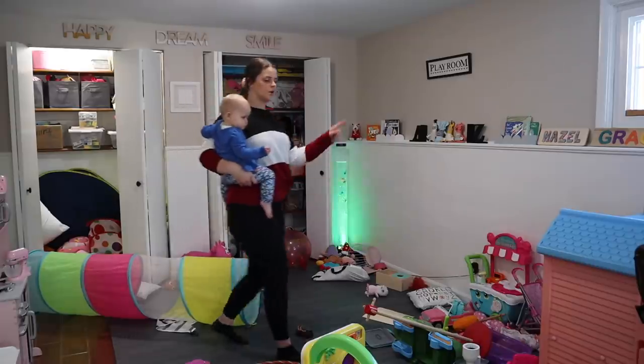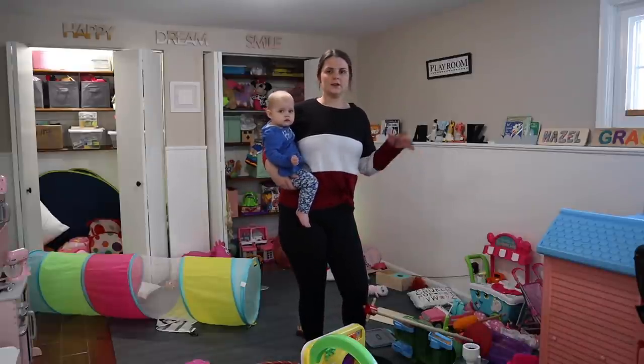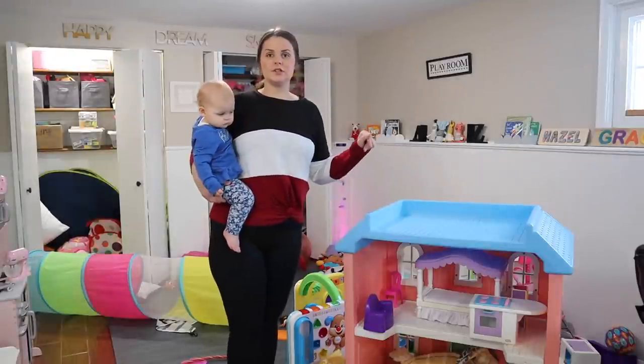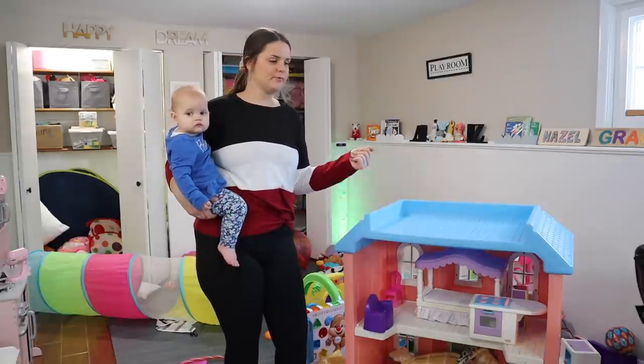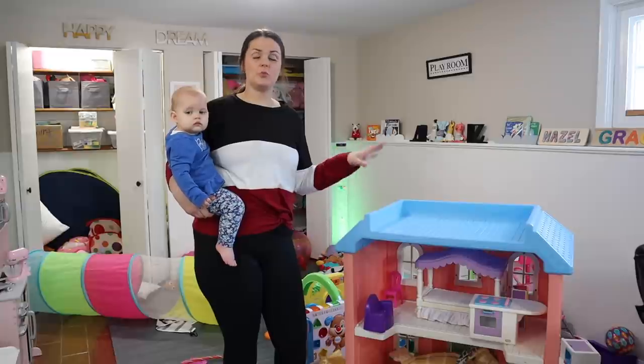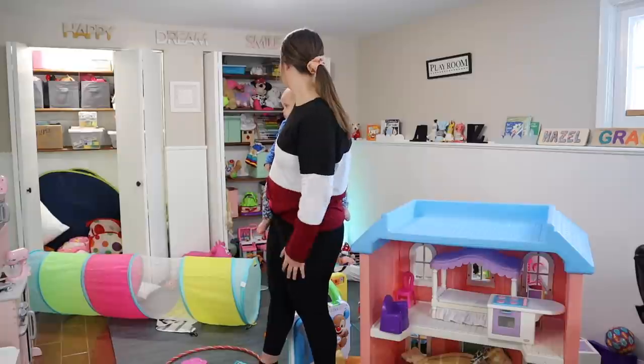The first order of business in this is getting rid of toys and donating them. So I already discussed with Graceland what she wanted and didn't want to keep. Her top thing she's asking for Christmas is a new Barbie house. So she has hope that she's gonna get one. So she said that we can go ahead and get rid of this. Oh, I don't even know where to start.